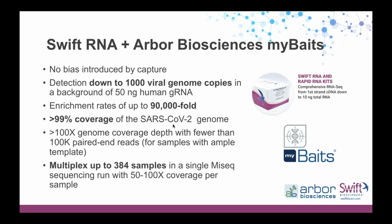We showed that if you have a sample that has even 1 million copies, which is still a very low amount, you can have over 100x coverage with just 100,000 paired end reads. And this really is showing you the ability to multiplex and add samples together and still have really great coverage of your SARS-CoV-2 genome for whatever application you have downstream.